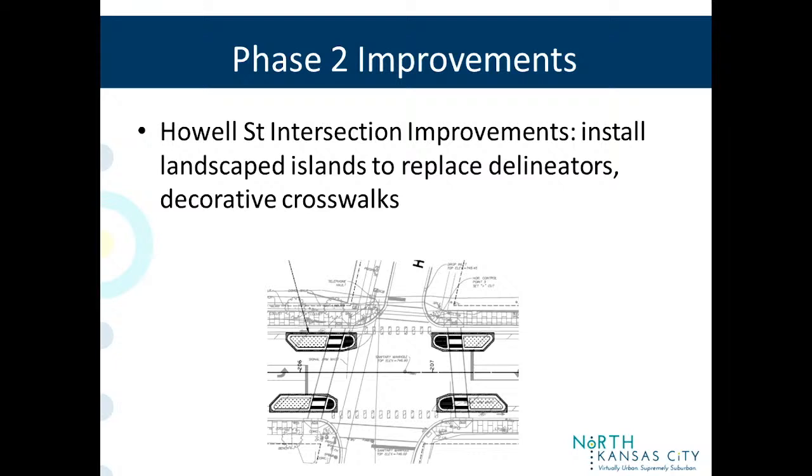So phase 2 is planned to be the Howell Street intersection improvements. This also is work that's ready for bidding. It would be to install the landscape islands that would replace the delineators and decorative crosswalks.